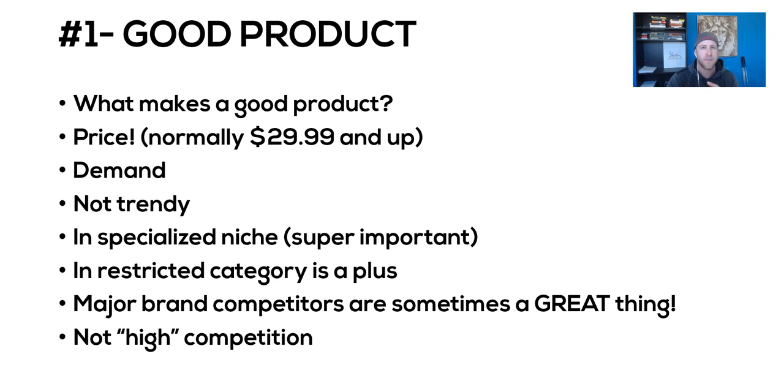Demand, it's going to have good demand, guys. If it's low demand, it doesn't matter if it's the best product in the world. If nobody's buying it, then it's not going to sell, obviously. So you normally don't want to be the very first to the market. You don't want to be last, but you don't want to be first.